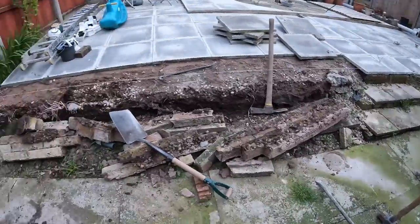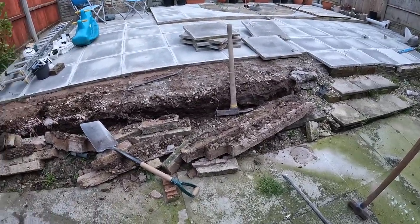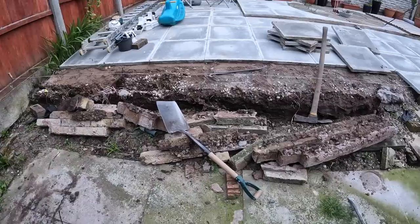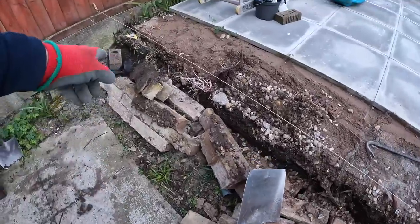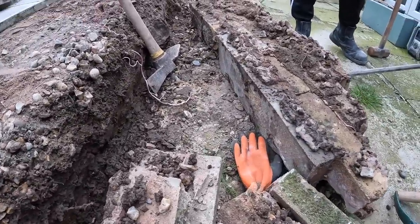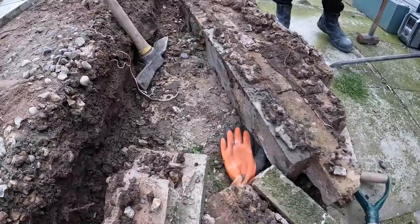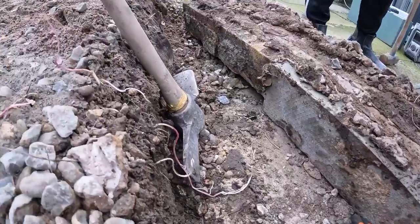Right, we're back. I just forgot to press record again, but obviously that didn't take much to get out. I just flipped up the, got the pick under the flag. Look, the flags aren't even laid on sand and cement. They were just laid on the floor.